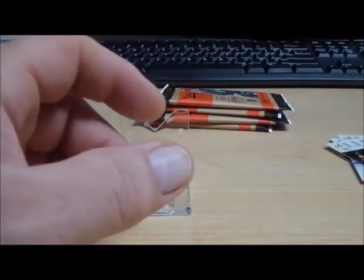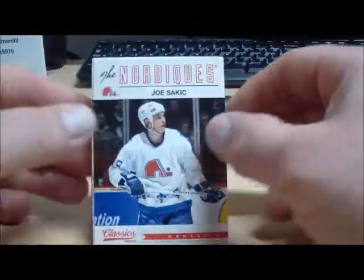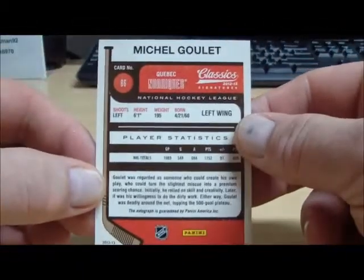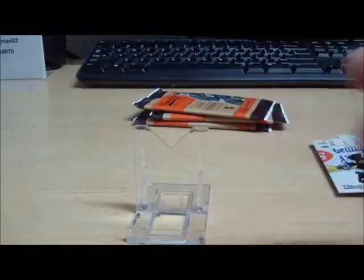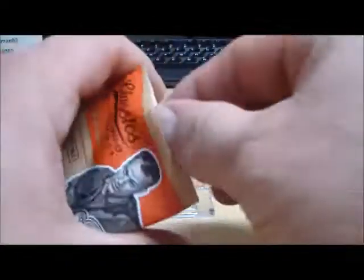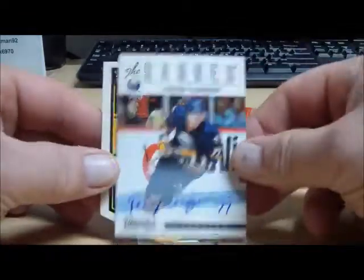Retired banner, or retired number. Mark Howe got his number retired, really? I don't ever recall him being all that good to have his jersey retired. For the Quebec Nordiques, Michel Goulet. Made the Hall of Fame. He did. Freaks Avalanche, Milkman 92, and Billy Smith for the Islanders. Retired numbers. I just don't ever recall Mark Howe being anything so spectacular, even in newspapers, news reports. But I don't know, maybe I just didn't pay attention.